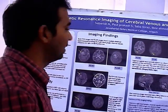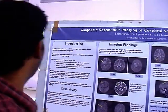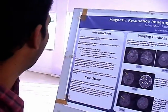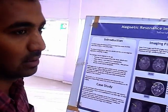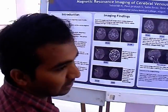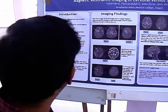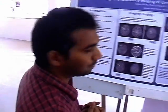The topic is the imaging presentation of cerebral venous sinus thrombosis. Cerebral venous thrombosis is an important cause of stroke in children and young adults. Often the clinical features are non-specific, so the diagnosis depends upon the imaging. Late diagnosis leads to severe morbidity and mortality, so an early diagnosis by imaging is essential.